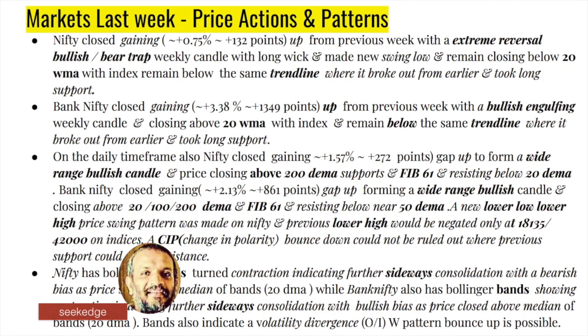Banknifty is extremely bullish. So unless and until we have 18,135 cleared and 42,000 of the banking index cleared, we still have the possibility of a change of polarity on the downside, because the previous supports are now acting as resistances. That possibility cannot be ruled out.